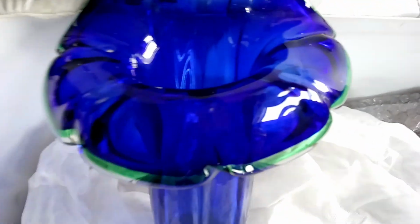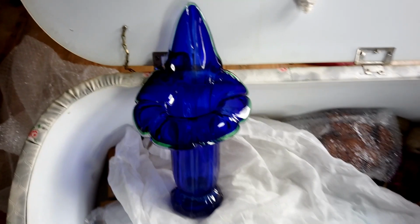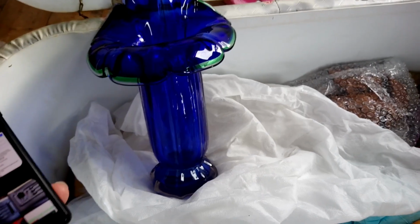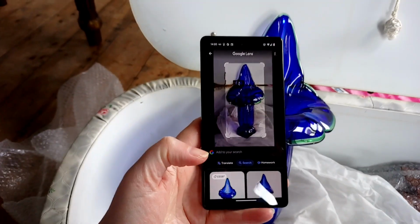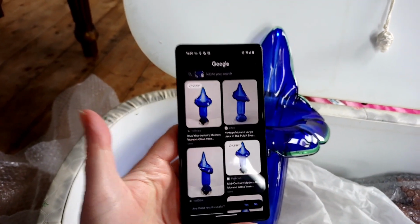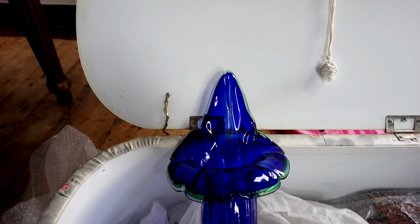Because it's got the old Sommerso edge. It's a really high quality piece, and I think it's by a proper glass artist. Hang on. Right, I'm taking the picture. It's Google Lens. What have we got? Hey, wait a minute. Oh, that's First Dibs.